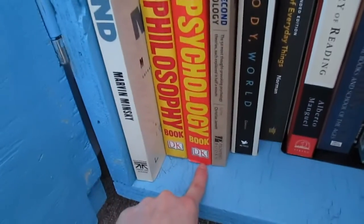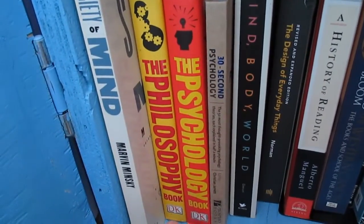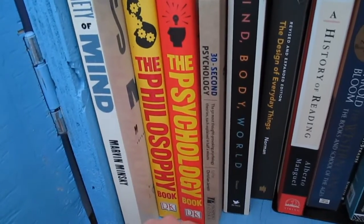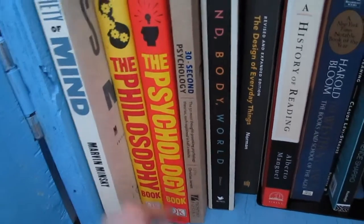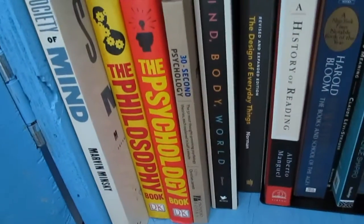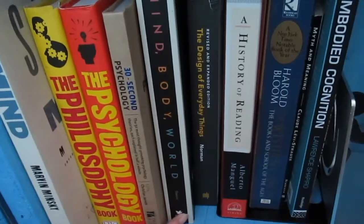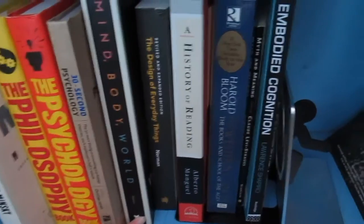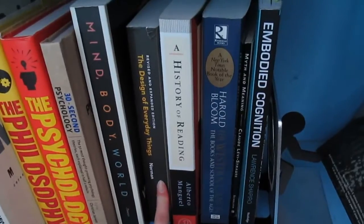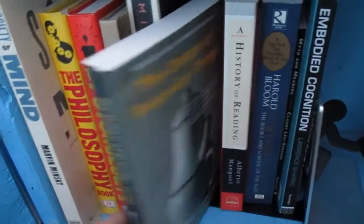DK, again, I said that you would see that again. These are really cool because although I feel really childish having them, they show really cool infographics of particular genres that you might not need to read fully, or sometimes you'll read it and you won't understand it and then you go to this book and at least you can parse apart what they're talking about. 30-Second Psychology. Then we have Mind, Body, World. This is a textbook that I got for cognitive science, which changed the kind of research I wanted to do. The Design of Everyday Things, which is cognitive science and design. Haven't read it yet though.